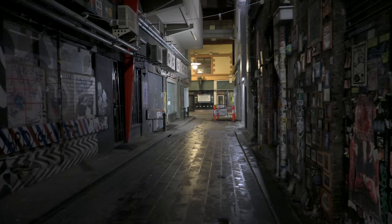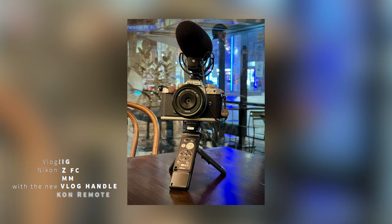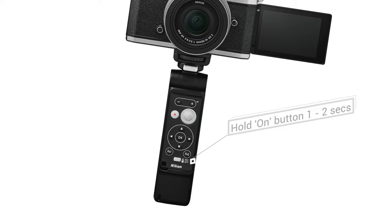All right, let's go get the 28. Every time you turn off the camera, the remote control disconnects, which makes sense. It's very easy to connect. You just hold down the on button for a tick and it re-establishes Bluetooth contact in just one or two seconds. It's easy to get things going again. All right, let's go get that 28.